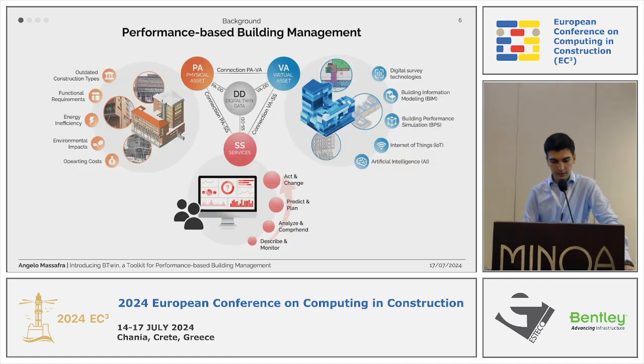So fortunately, as we know, and as we discussed in these days, we have numerous technologies that can support management of performance of existing buildings. For example, I can mention building information modeling, but also BPS, which stands here for building performance simulation, IoT, artificial intelligence, and more. And recently, a new digital paradigm like the digital twin has emerged, trying to integrate these technologies towards a service-oriented vision that can allow the manager, so the user of this digital platform, to monitor but also analyze, plan, and change the behavior of the buildings.